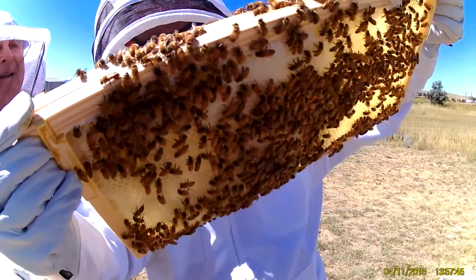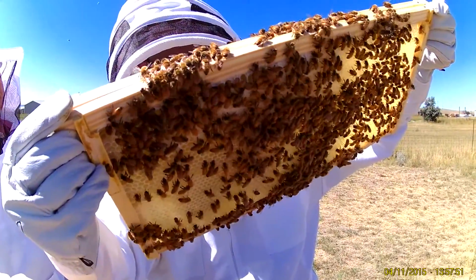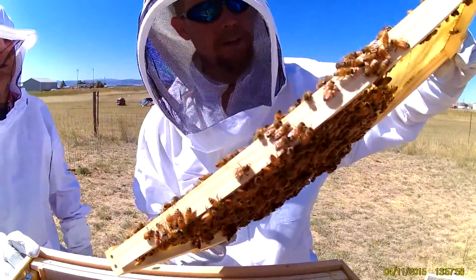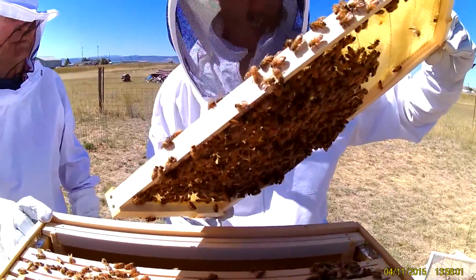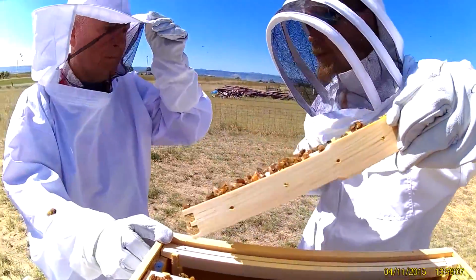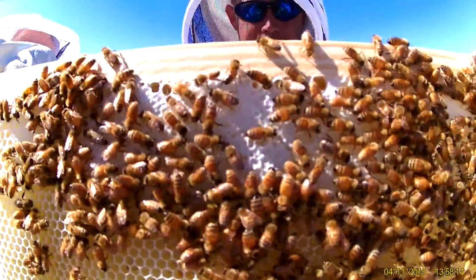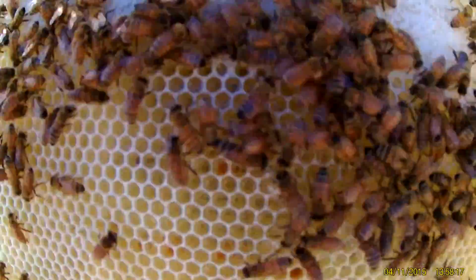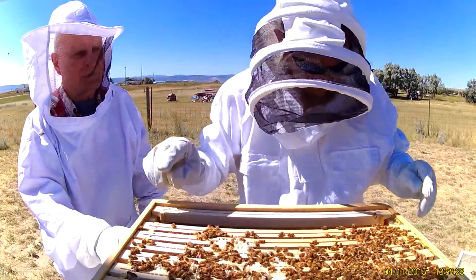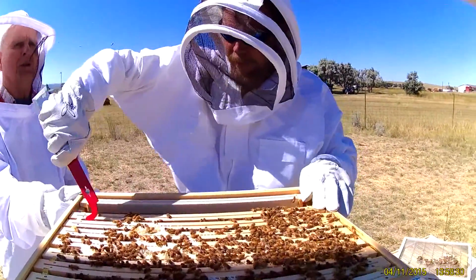Looking for the queen? Yeah. Wow, look at that. Is that honey in there? Yeah, that's all honey. They're doing good. Yeah, they're capping the top. See the white cap? And then you can see all the honey that's not capped. I'm going to set this way. They cap the honey with wax to seal it into the hive. Put the lid on the jar. Yep.